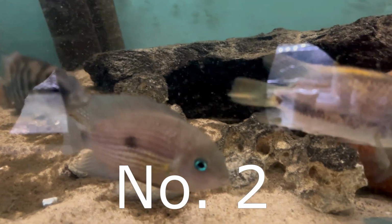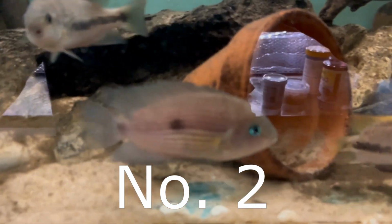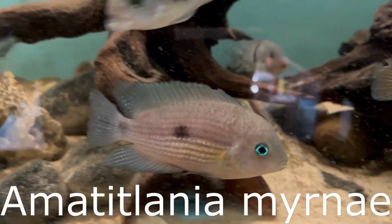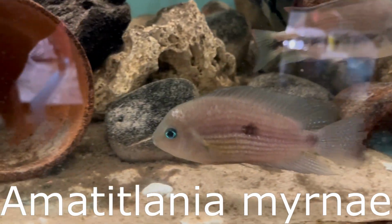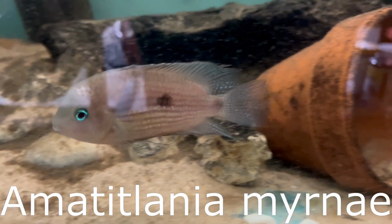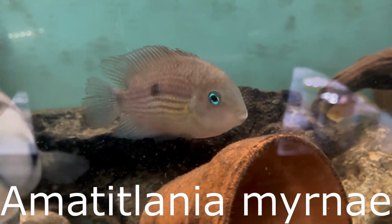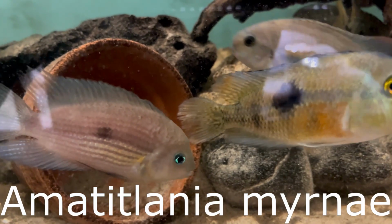So number 2 on the list is the Hemichromis miner. So again, I've had these for quite a while now. These ones, they were F1 from Max Cichlids. Look at the blue eyes on that one, the topaz eyes. So yeah, I've had these for quite a while. I've bred them a few times over the last couple of years, put loads of them out into the hobby. These are actually a care species, so it's always nice when you manage to breed a care species.